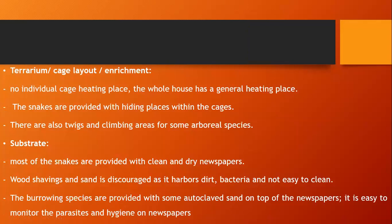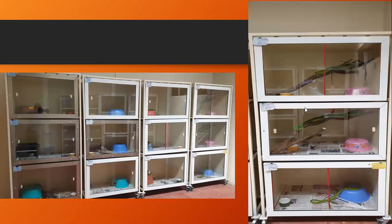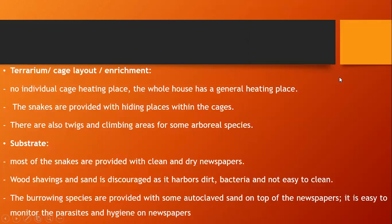The snakes are provided with hiding places in the cages. As you can see, there are some balls, and some bamboos with hollows that they can go within, and twigs just to mimic the external environment. We change these every day. This is water in a bowl. They hide in these two basins. There are also twigs and climbing areas for some arboreal species.